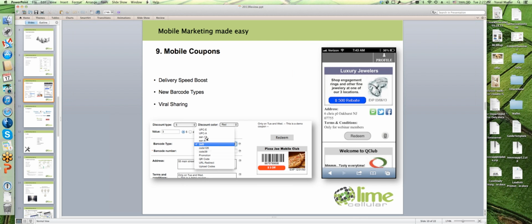We used to have a few old types of barcodes. Now we have the UPC, which is the standard out there, UPCE, UPCA. Then we have the old ones just to support any legacy POS. And we've added QR code. So you can honestly have QR code if it makes sense for you.